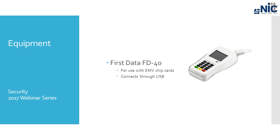The next device is the EMV device, and it's from First Data, and it's called the FD40. So basically with this device, you can dip your card in or you can swipe your card in order to process a transaction. And basically an EMV is a chip-enabled card, and it's embedded with a microcomputer chip. Some transactions may require the entry of a PIN to complete the transaction.